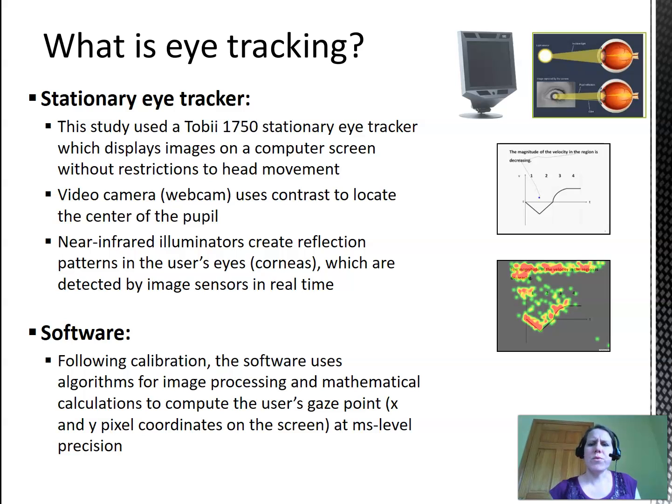This study used an older model of a stationary eye tracker at the University of Illinois. It's called a Tobii system. Stationary just means that it's not mounted on your head or anything like that. You're just looking at a computer screen, and it uses a couple of optical methods to record some data. There's a webcam that looks for the contrast between the dark and the white parts of your eye in order to find the center of your pupil. And then it uses infrared beams to create something called a bright pupil effect. It reflects off of your corneas, and that can be detected by sensors in real time.